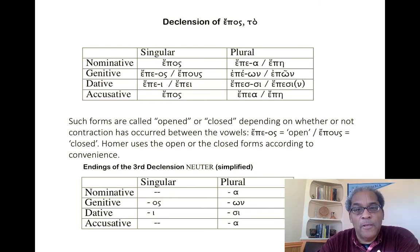Now such forms are called opened or closed, depending on whether or not contraction has occurred between the vowels. Épéos is open, épous is closed. Homer uses open or closed forms according to convenience. But one really good thing about Homer and Herodotus is that they tend to favor the open forms. And you can get away with reading Homer and Herodotus more or less without having any mastery of the rather complex rules of contraction that reign in Attic.